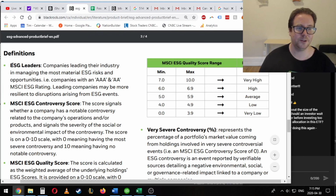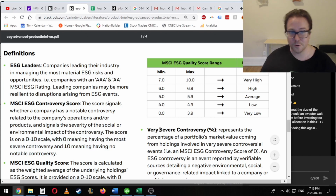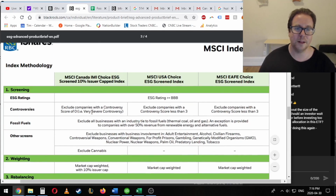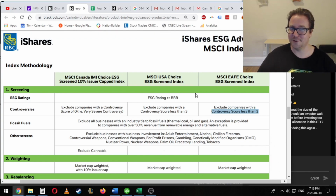It's kind of interesting here. They talk about ESG leaders. There is a little bit of a controversy score here. So, okay, it looks like, yeah, it does. The controversy is on a 1 to 10 scale, with 0 meaning the most severe controversy and 10 meaning no notable controversy. So it looks like, I was wrong here, that it really has to be a very bad controversy to get out of the Canadian one, whereas in the American one and in the EAFE, it's interesting that there's a slightly different threshold.